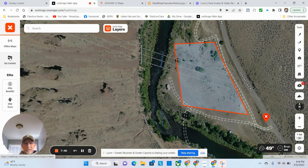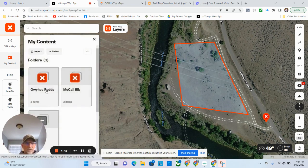One of the things is when you draw these shapes, you can put them in a folder. So I created a folder called Owyhee Reds. What I thought about trying to do was to say, okay, how could I put everything in one location so people could literally download and import all of these reds that are along, in this case, the Owyhee River, in these shapes so that they would know where they were.